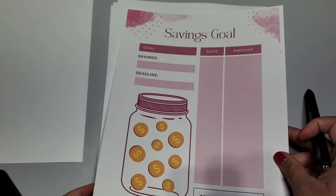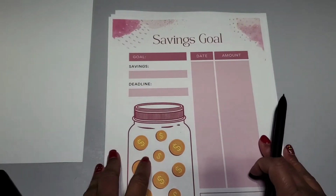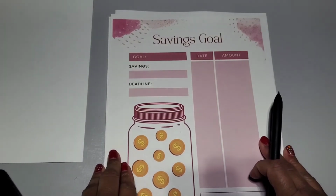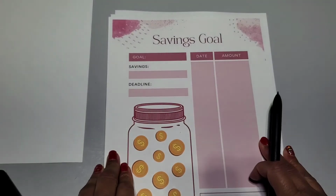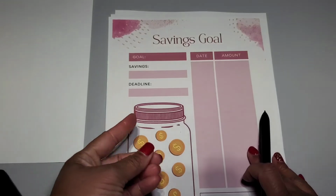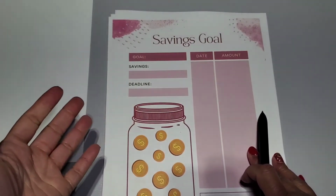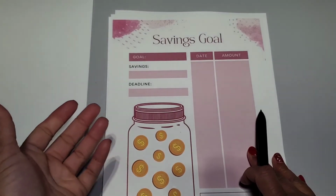So moving on to my savings goal. This one is kind of hard. I don't really have a deadline for it. And the goal, honestly, so I'm going to be doing 2 different savings challenges. One is in the bank. I probably won't, I don't know how much I'm going to be putting towards that one. I'm going to at least try to do at least $25 a paycheck towards my bank.